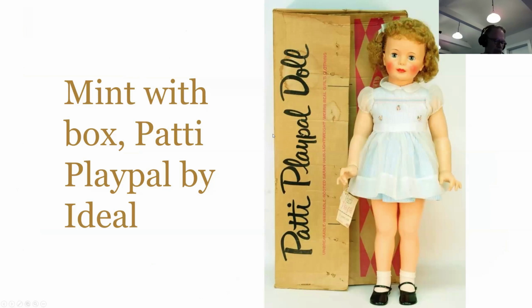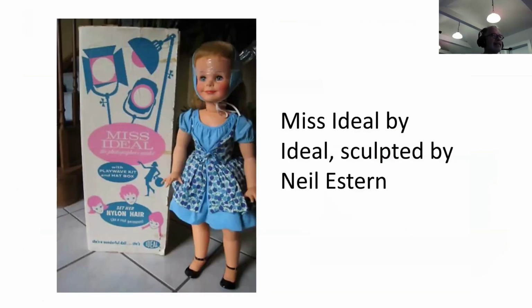Now, why have this here? It's a beautiful doll, a beautiful picture of a beautiful doll, I guess, and it's sculpted by Neil Estern. Another one.